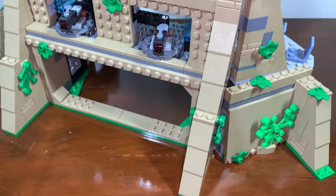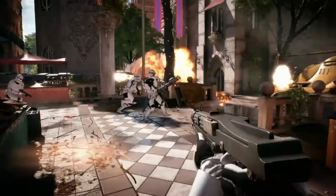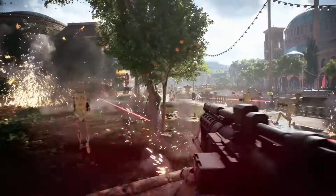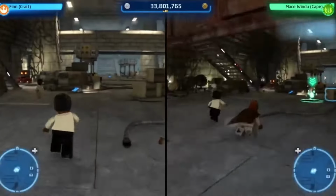I really loved all of the recent Star Wars video games despite the many issues we all collectively have with them, but the Yavin maps in the Battlefront and Skywalker Saga games are very special for me. Having this now as a physical LEGO set feels pretty good.